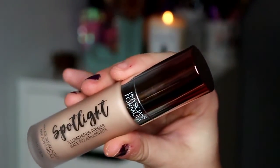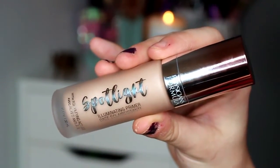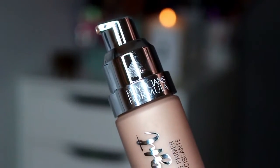Now I'm going to take the Physicians Formula. This packaging is so pretty. I love it so much. Physicians Formula is definitely a pricier drugstore brand, but it's obviously less expensive than the Becca version. So I'm just going to take a pump of this. It does have a pump, which is really nice.